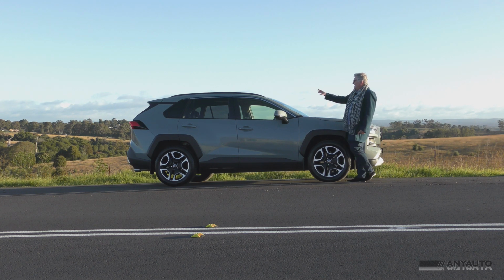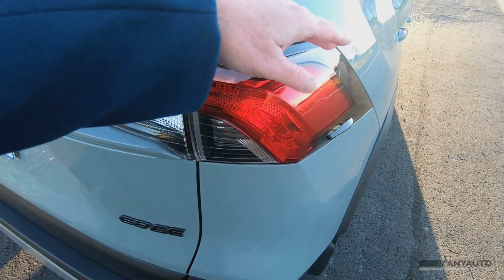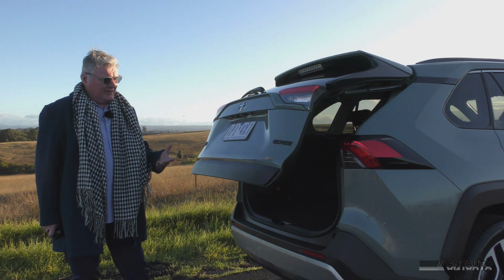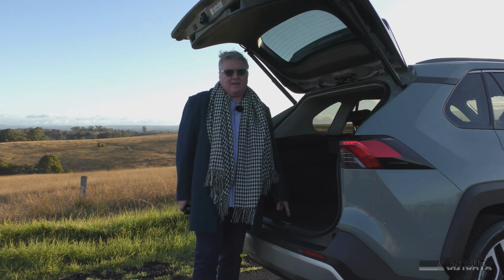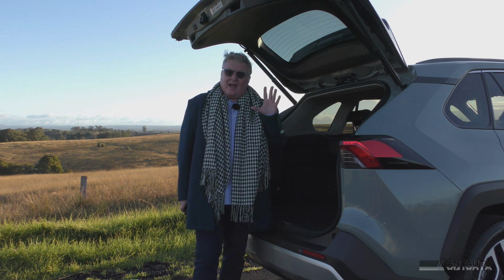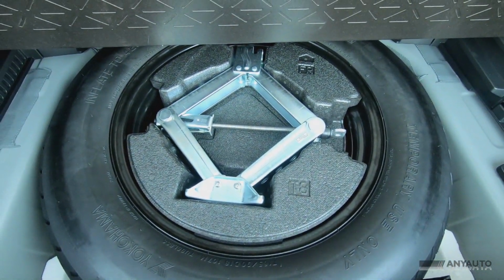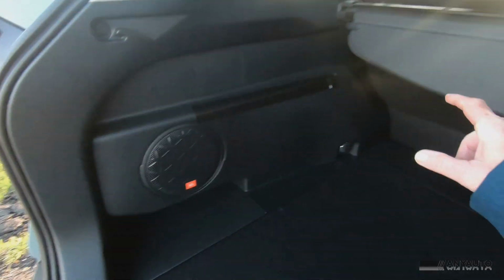But they've included these really cool black roof rails that you can attach attachments to. And there are LED tail lights as well. There are more cameras at the back, and of course the tailgate is electric. Feels like it's actually backing back over me, but you know, hey ho. Luckily, all RAV4s have spare tyres, actual spare tyres, with a jack. Thank God. In the back is a pull-out luggage cover, which you can remove if you want more luggage space.